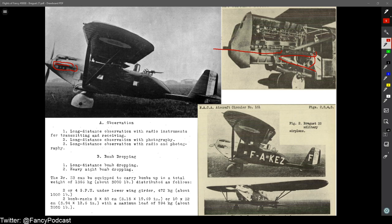So the 33 generates a little bit of interest in the 27 again, and they look at implementing some of the changes that the 33 brought to the 27 design, but there's no evidence that shows that it really goes anywhere.